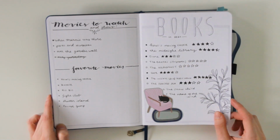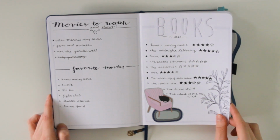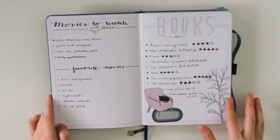Here are just some movies and books that I wanted to watch or read. But I didn't really like this spread, so I did not include it in my next journal. But I really like this spread.